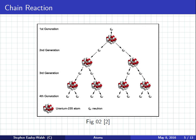The first generation is called the original uranium that was split, and then each generation after that is caused by the neutrons coming from the previous reaction. So this is the vocabulary here which you'll need, chain reaction and then generations like this.